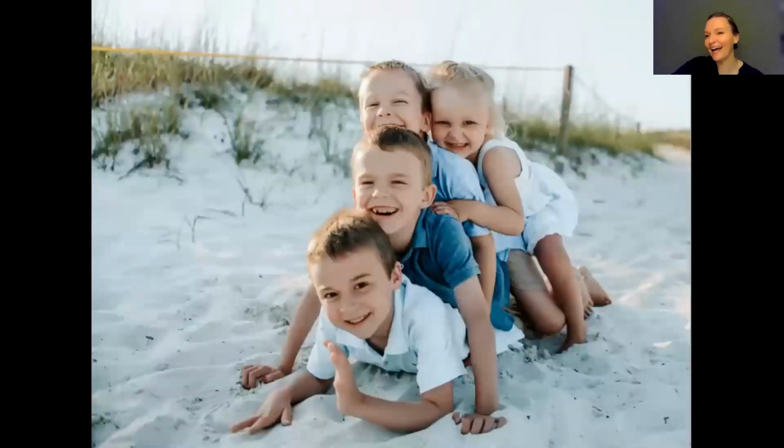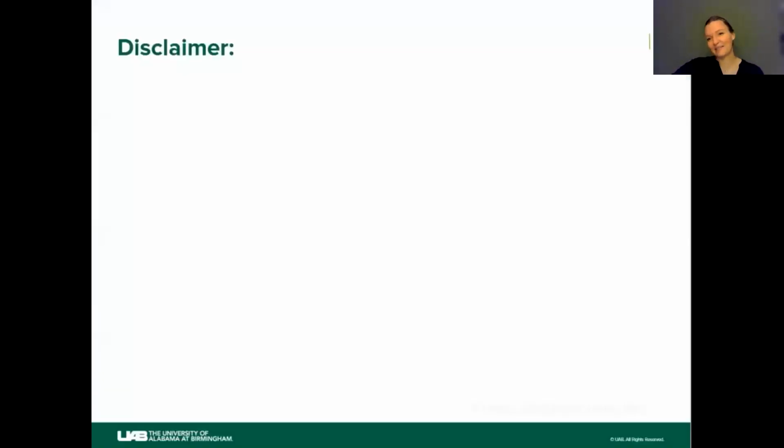So before we begin, I have to throw in the picture of the kids. I always like to show them before I begin, so that if I come across a little frazzled, you'll understand why. So these are my 4 adorable kids. I love them so much.